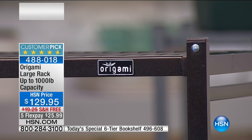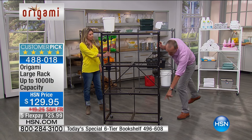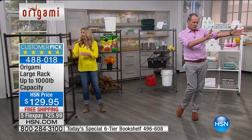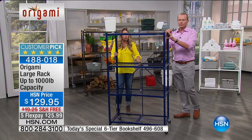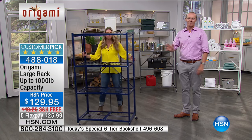That's what all the magazines are showing right now. 250 pounds, 250 pounds, 250 pounds, 250 pounds, that's 1,000 pound capacity on one. Math isn't my strongest point, but I can definitely do that kind of math. Navy, absolutely gorgeous. Love the navy. This has been a really big customer pick as well.